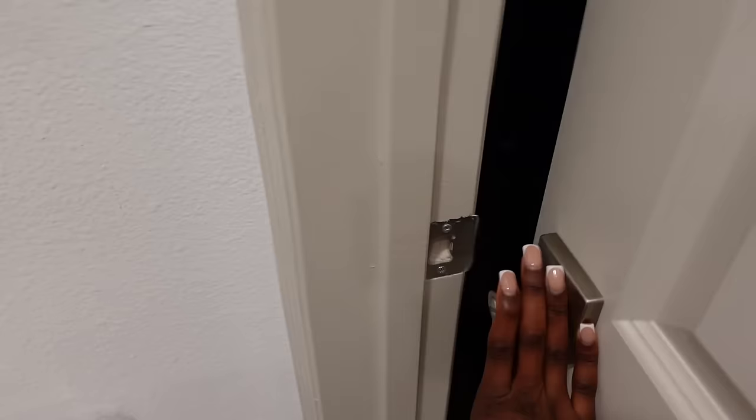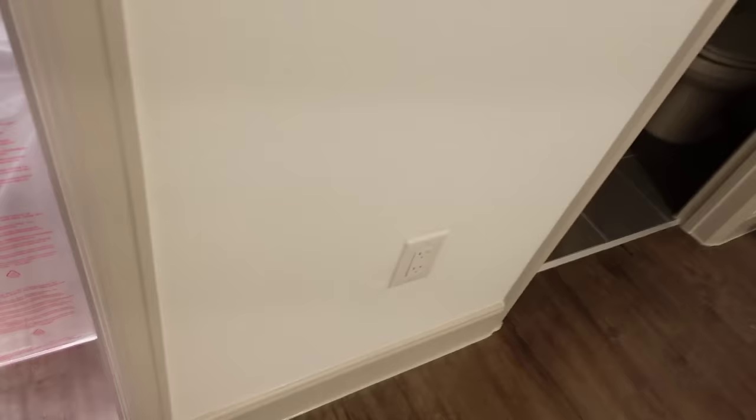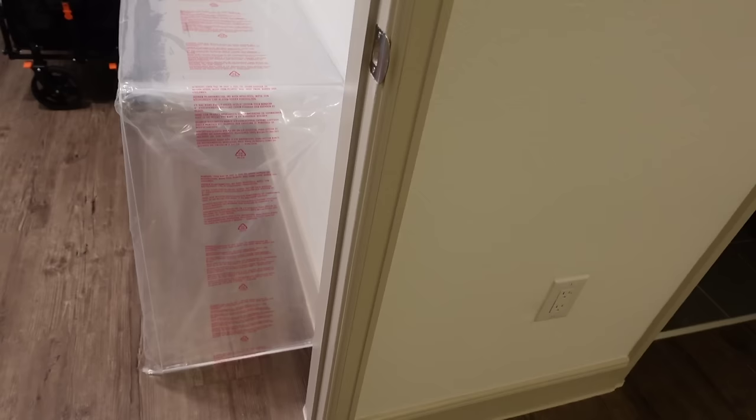Let me see if there's one on this wall. There's not. The only closest outlet is right here. Sorry, y'all. There's nothing in this room. But, right here. So, it's very close. But I'm like, is it tacky that, you know, I have to plug in here and then like run the cord out here? Now, if I'm being honest, let me shut the door because it's not giving aesthetics.